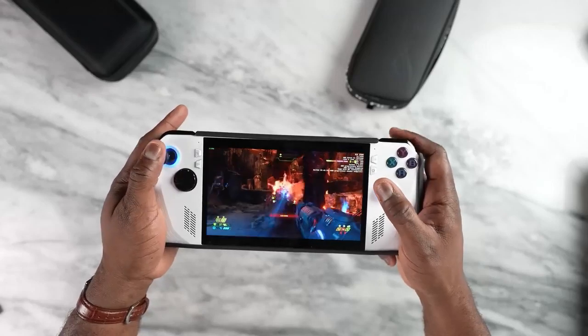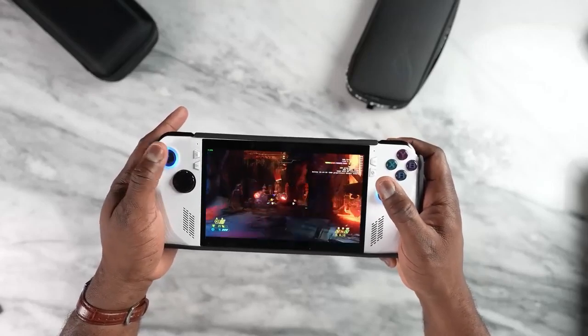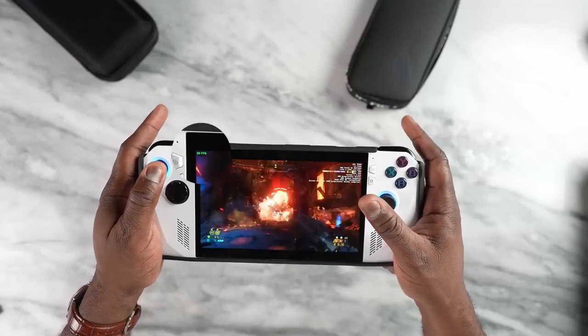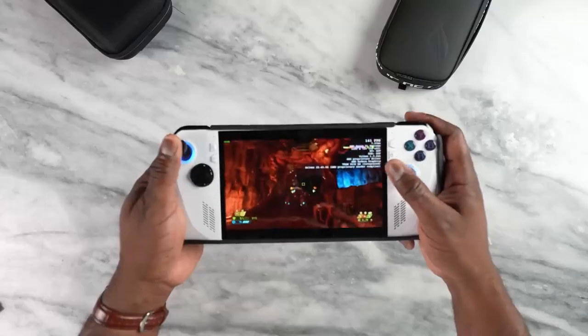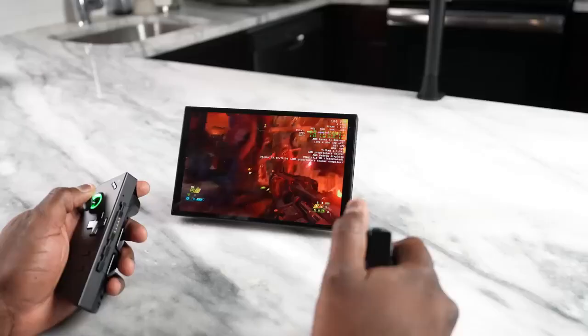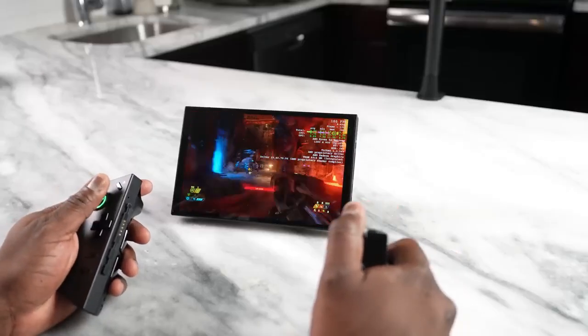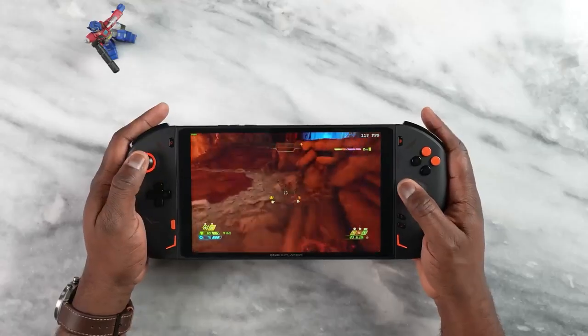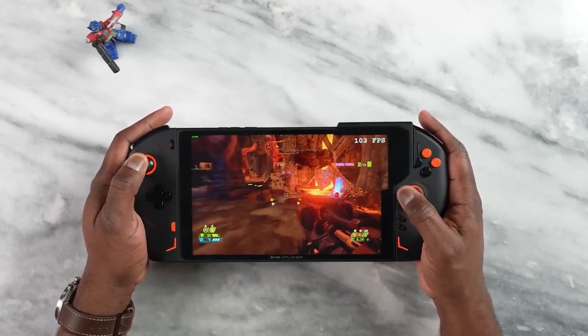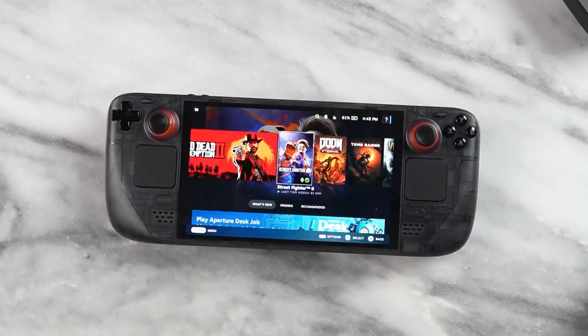In comparison to the other devices, the ROG Ally ran at about 80 to 90 at medium settings, and then on low settings ran about 120. The Legion Go also did similar, while the One X Player 2 ran higher too, closer to about 100, 110 frames per second. So the higher frames per second on these other devices compared to the Steam Deck OLED.